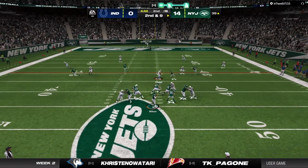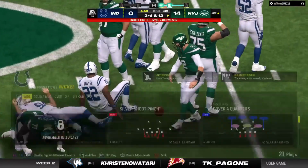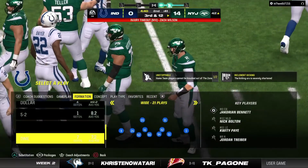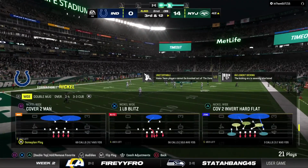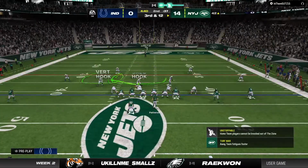Out of the gun, here's Wilson. And he'll be brought down by the Colts. And now after that sack, we'll pause here a moment because someone was shaken up on that play. We'll get an update when we return to MetLife Stadium.